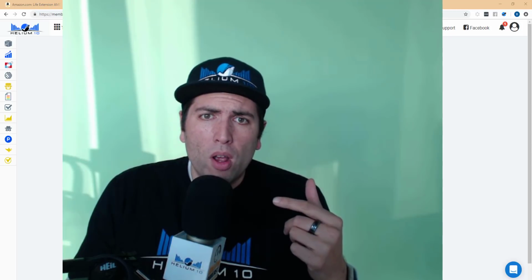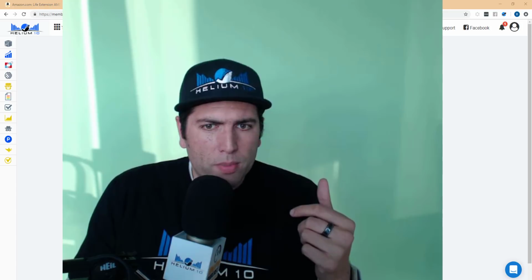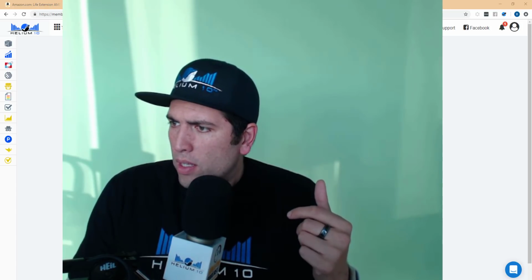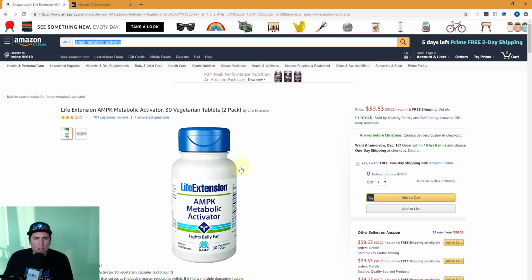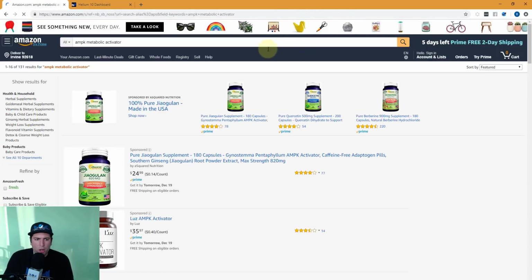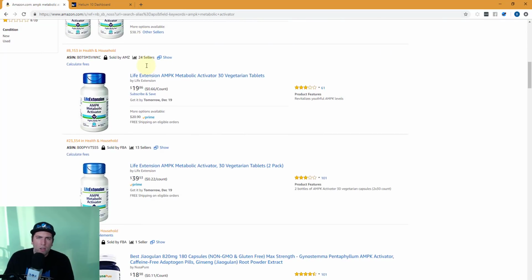As I said before, we looked at an AMPK activator. Here's the product. I believe we found Life Extension AMPK Metabolic Activator, and we did some research and validation. It seemed like there's some potential there. Let's look at that search to refresh our memory. Here it is. There are quite a few products on here, but if you remember the metrics we saw, a lot of them had a low number of reviews and low ratings, so it looked like there's some potential here.